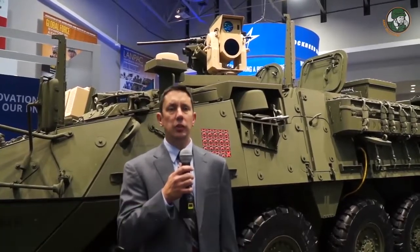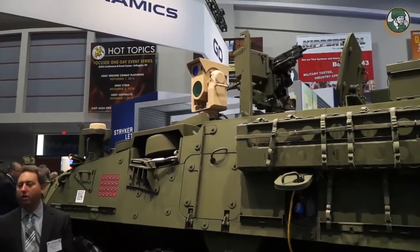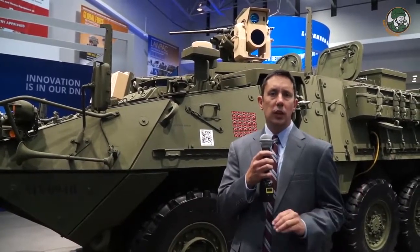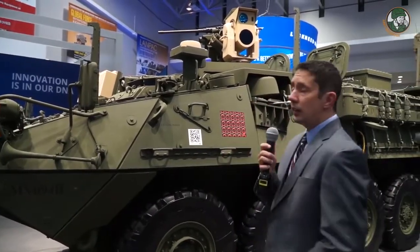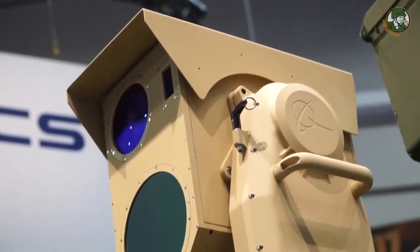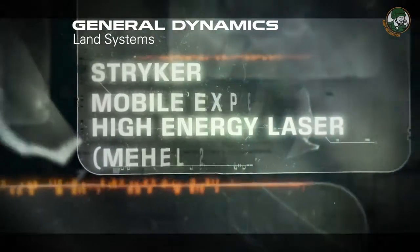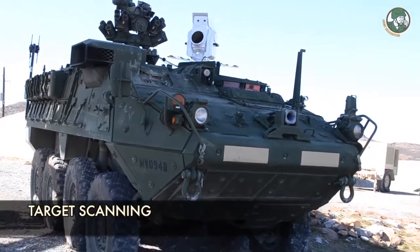Kurt Pesch with General Dynamics Land Systems, and this is the Stryker Mobile Expeditionary High Energy Laser System. There's a number of systems that are shown on this vehicle. There is a target acquisition system. There's an electronic warfare system used to scramble signals to UAVs. And essentially the laser is the key piece of equipment that we demonstrated on the vehicle last year, and we're integrating a growth to that system from a 2 kilowatt to a 5 kilowatt system.